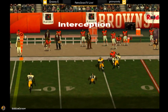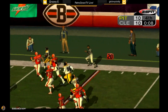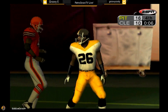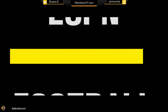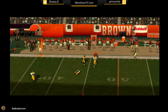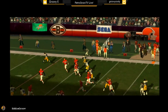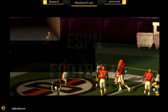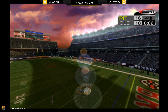Garcia zips it to the left sideline, and it's intercepted. No one in front of him. Touchdown, Steelers. And he's in for the touchdown. Shea Townsend picks off the ball, and he's going all the way. Nobody can stop him. Man, I hope his mom's got the VCR going. That touchdown will give them the lead late in the game. What a play. You gotta love it.